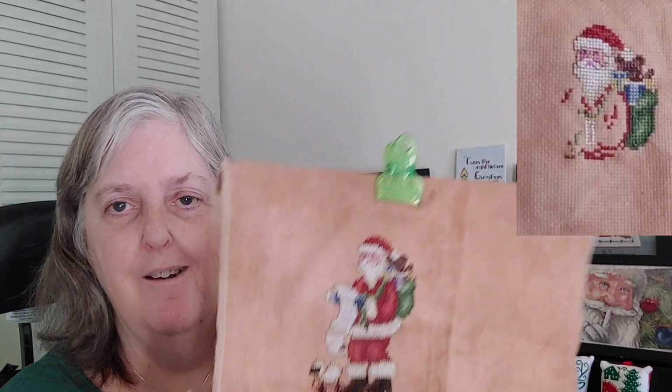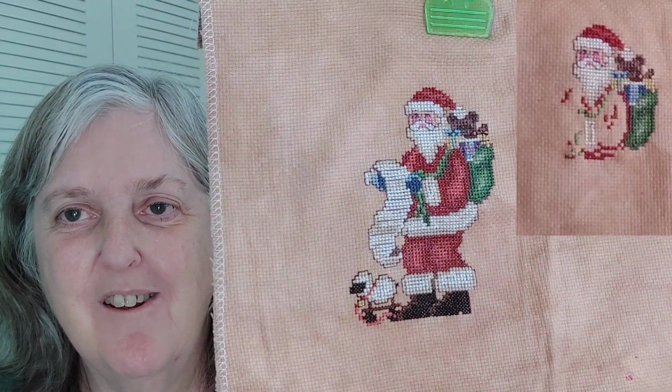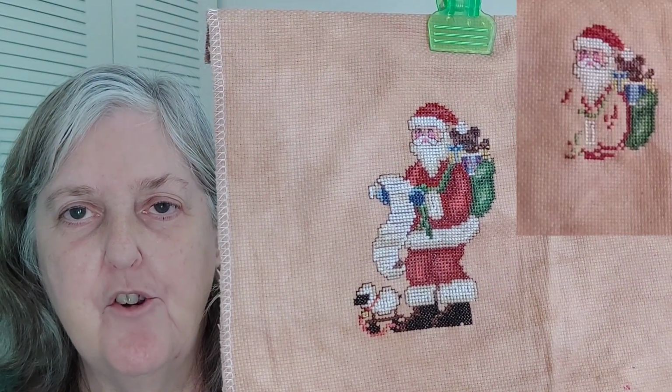I started this on a piece of Picture This Plus Aida. It's a 14 count, but I have no clue what the name of it is. And this was spun one day, and here's where it was. And I finished him. So there he is. He's all done. He didn't take long at all to do.